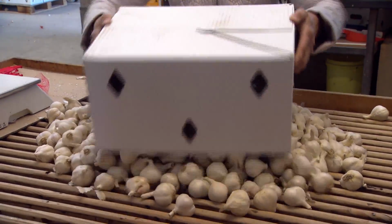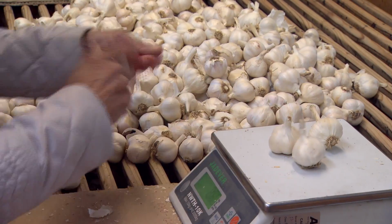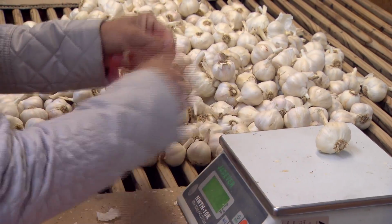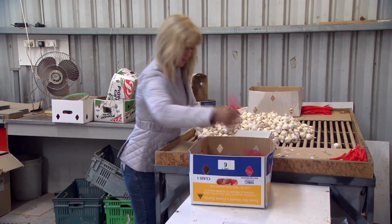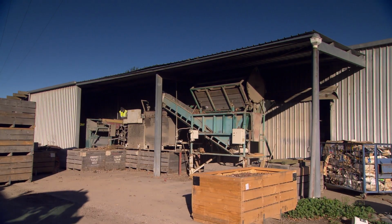With the garlic volume, we'd be bringing in about 400 bins. When it's a green weight, it's about 800 kilos. When it's dried, there's about 400 kilos left in a bin. Shallots would be about 350 bins, and onion seeds probably around 400 bins.